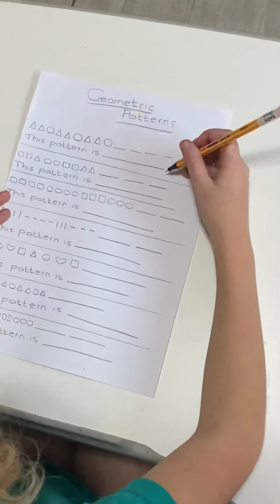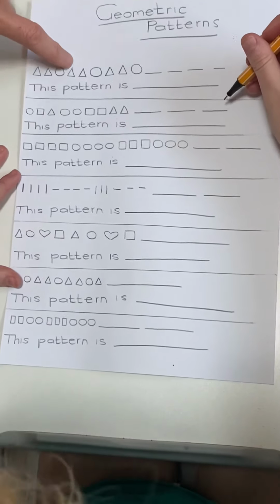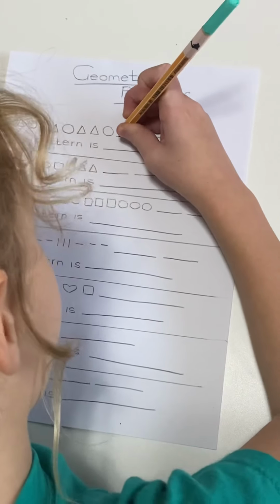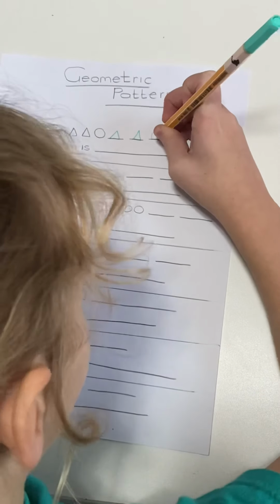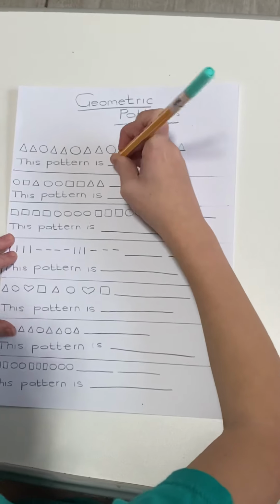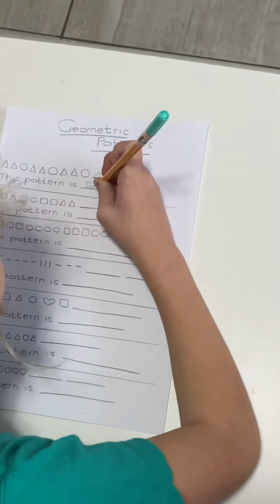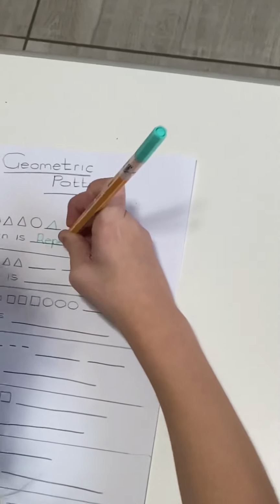Emily, you can look at the first one for us. Did you draw this? I did. Right, so we've got triangle, triangle, circle, triangle, triangle, circle, triangle, triangle, circle. What do you think will come next? A triangle, and then another triangle. Yes, good. And what kind of pattern do you think it is? A repeating pattern. So this pattern is repeating, right? Okay, we must know these words, boys and girls. This is the vocab connected to geometric patterns, so we have to know what they are trying to tell us.